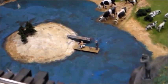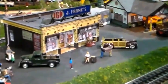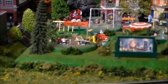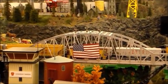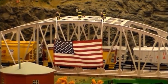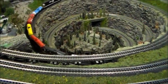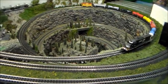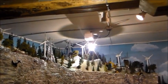Not surprisingly, the longer a visitor spends gazing on the wonder of all of this, the more details become apparent. Features such as this helix allow trains to run from near the floor to near the ceiling on some parts of this display. And the rich and varied details in this display are going to lead you to near sensory overload.